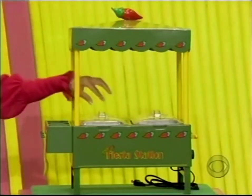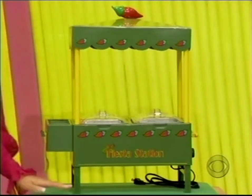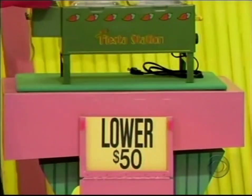All right, Bob, with the look and feel of a vendor's car, this buffet station turns any party into a Mexican fiesta. And higher or lower than $70 for that prize? Higher. Jennifer says higher, and she's wrong. All right, tell us more, Rich.